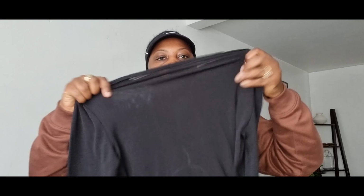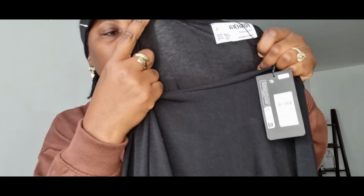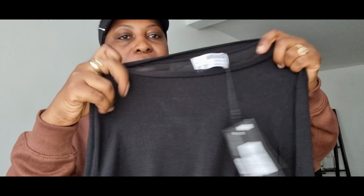But anyway, I picked up this top, and it's Rita Ora. It was £7. I picked it up in a large. I could have gone for a medium, but I just went for the large. I really don't like things sticking to me. It's a very thin material, as you can see there. It's very see-through, very thin. This is really good for layering. And it's just a standard long sleeve.